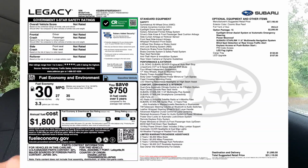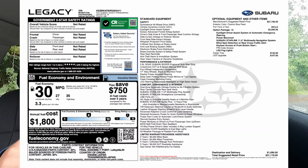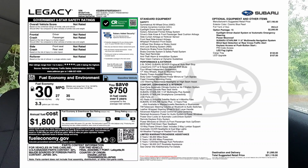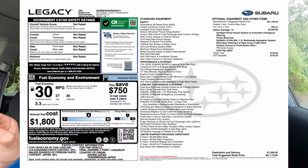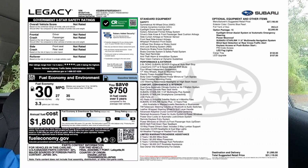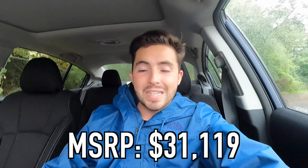Now I'm going to throw the entire window sticker on screen so you guys can take a look at the optional stuff, the standard stuff, the safety stuff, and so on and so forth, even the warranty if you wanted to. But basically I'm just going to highlight the MSRP. So the MSRP of the way that this particular 2024 Subaru Legacy Premium is spec'd is $31,119.